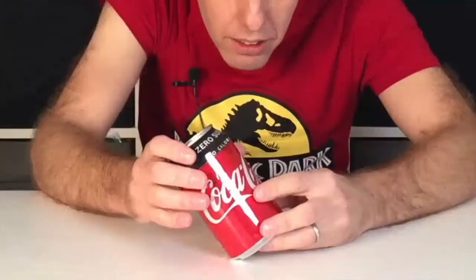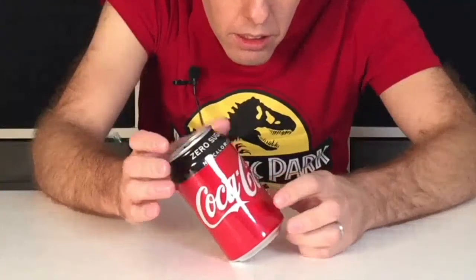One of my favourite science stunts involves a drinks can. Now it looks like it's staying up by magic. It's not. It's just very simple science.